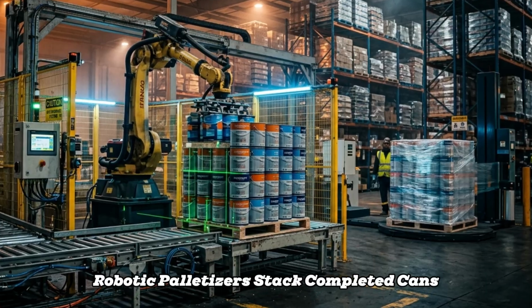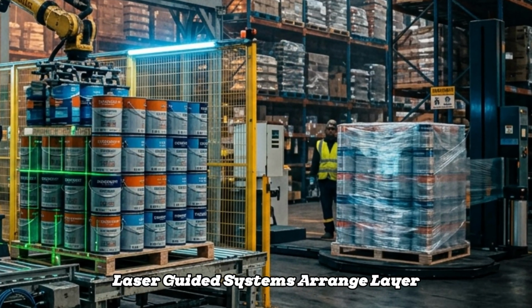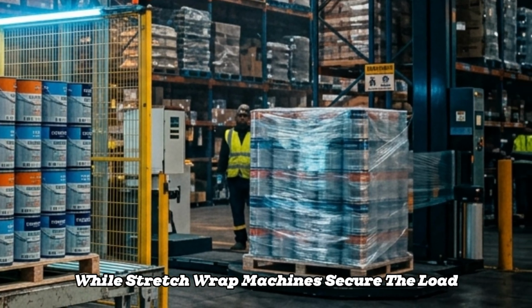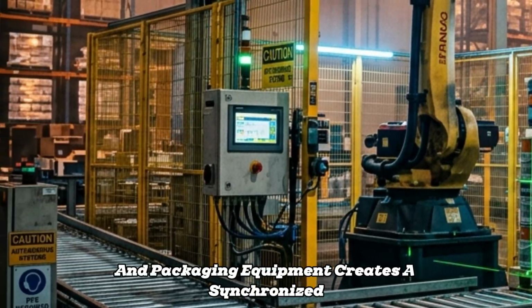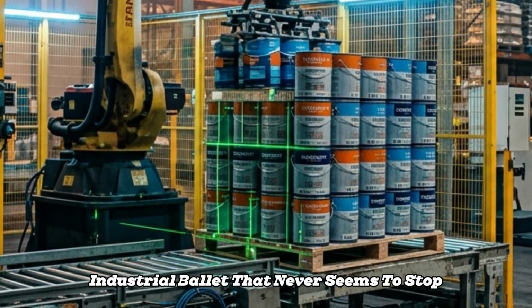Robotic palletizers stack completed cans with remarkable precision. Laser-guided systems arrange layer after layer onto shipping pallets while stretch-wrap machines secure the load for transportation. The rhythm of moving conveyors, robotic arms, and packaging equipment creates a synchronized industrial ballet that never seems to stop.